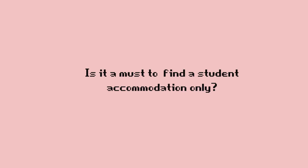Is it a must to find a student accommodation only, or can I find an apartment on my own? No, it's not a must for you to go for a student accommodation place. It's just that for me personally, I think that student accommodation is quote-unquote better in a way where you can kind of make friends easier, and I just find it easier to stay in a student accommodation. But it's not a must for you guys to stay in a student accommodation while you're in Melbourne.